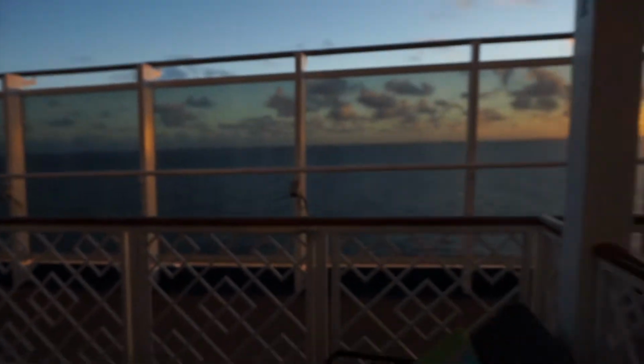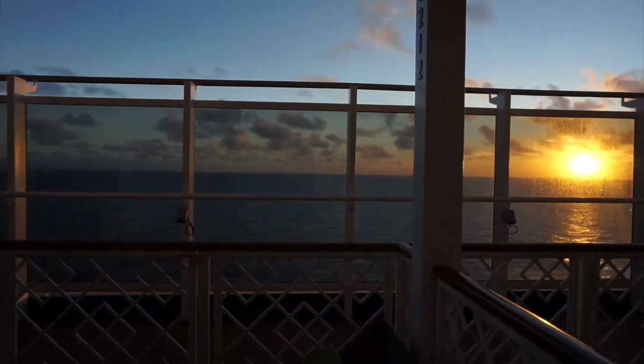Good morning from day two on the Carnival Vista. It is about 6:30 in the morning, give or take a few minutes, and the sun just rose. We're out on the water, and I'm sitting on our little deck outside of our room. The sun just came up. As you can see, it's a nice golden glow on my face. But if I turn this around, this is our view. There's the sun.